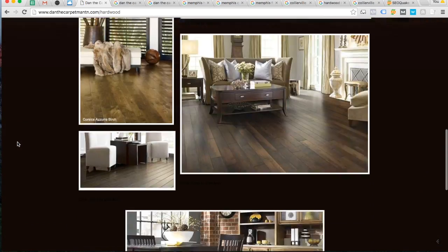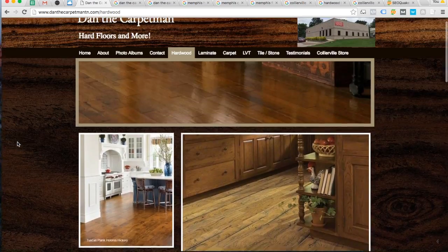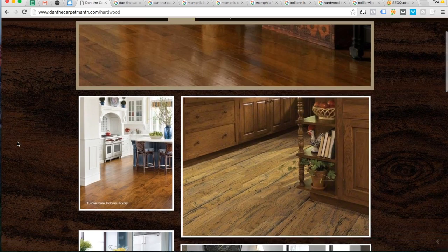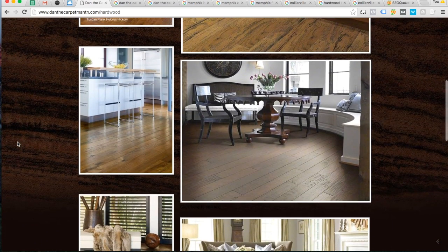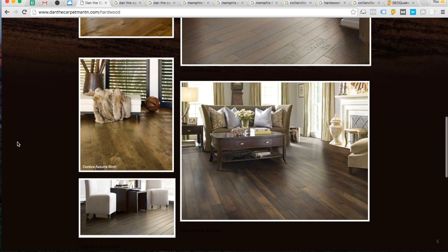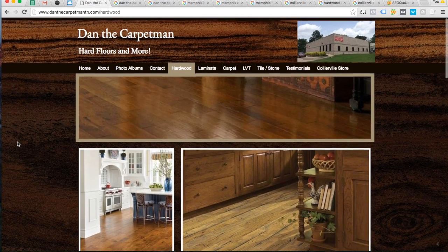Hardwood. When I go to your Hardwood page, you've got a whole bunch of pictures, but there's no text at all. Going back to what I said a minute ago, Google doesn't understand pictures, Google understands text. You absolutely need to add a lot of text to this page. I think you probably need somewhere in the 400 to 500 words range. Now it can be at the bottom of the page, put it below the pictures if you want, but you definitely need to get more text on there.